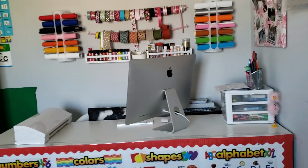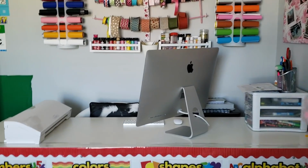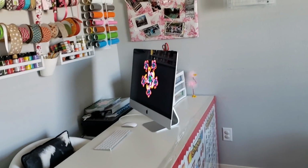It's worked for a few years, and it's making it really annoying to edit. So we're going to go ahead and move my computer downstairs, which is more space now that we redid Justin's office. So that's the schoolroom and my craft corner, my office all in one.